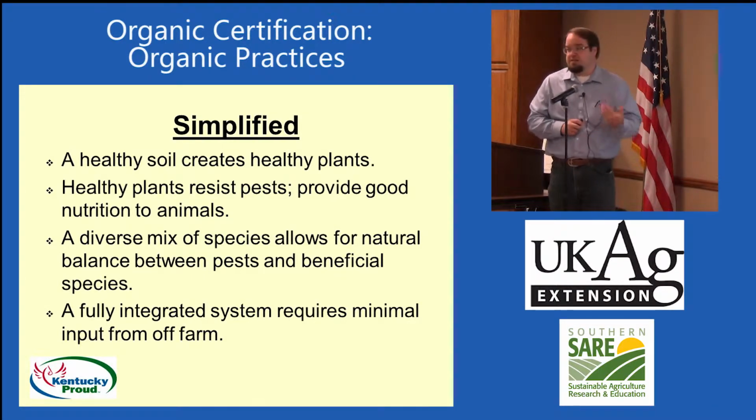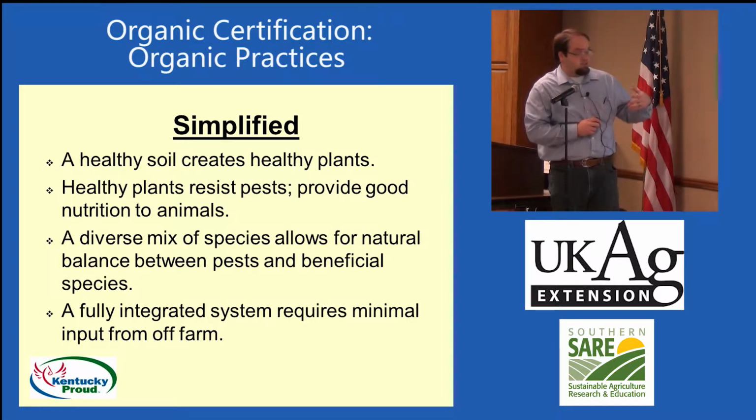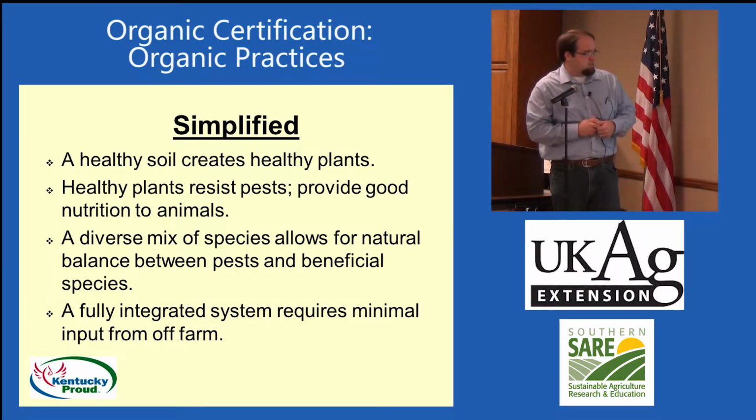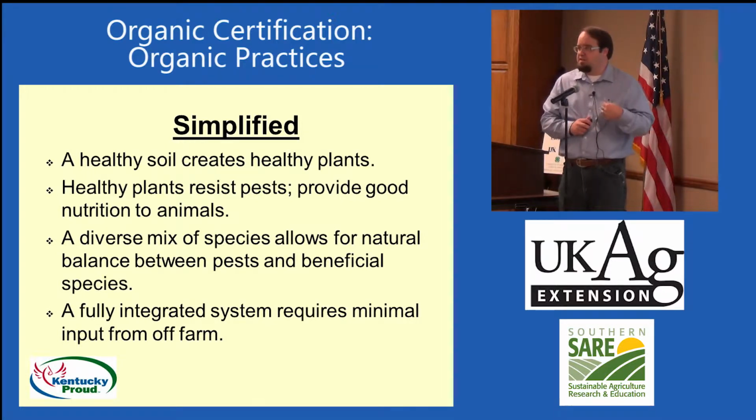A diverse mix of species within the production area allows for things such as beneficial insects, predators, things of that nature. And a fully integrated system, as much as possible, eliminates the need for off-farm resources. So again, trying to conserve and cycle resources on the farm whenever possible to help support these goals.